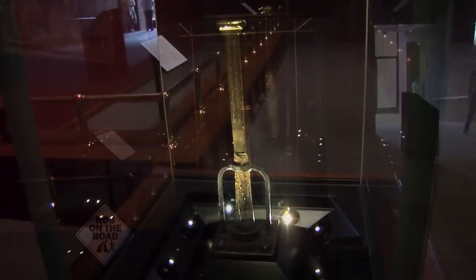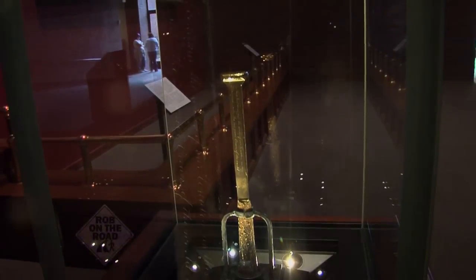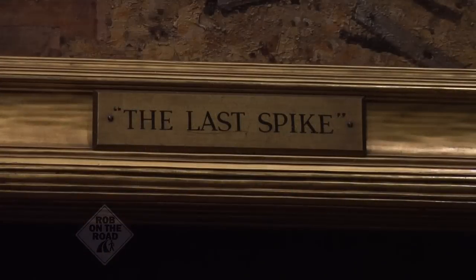This is not what it appears to be. It is very much an authentic, solid gold spike. It's engraved exactly the same way, with a couple of exceptions, as the one that traveled to Promontory and became that last spike driven into the very last tie.